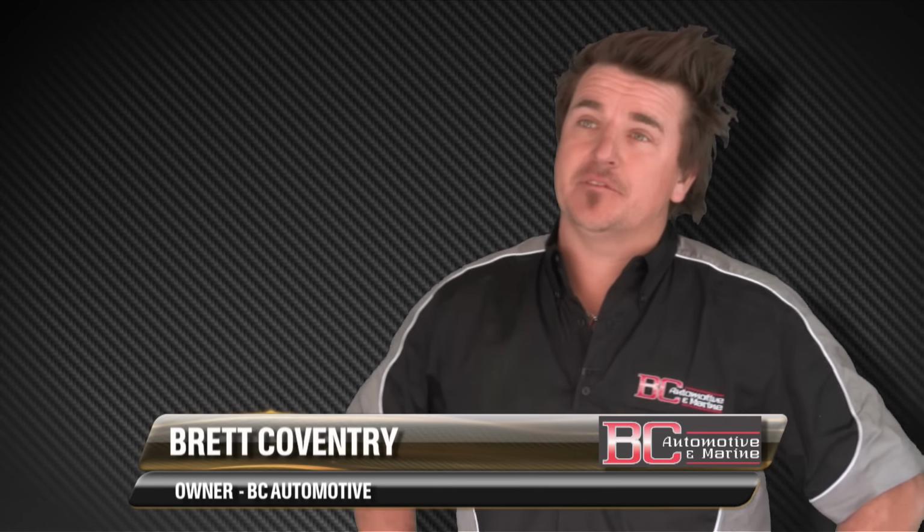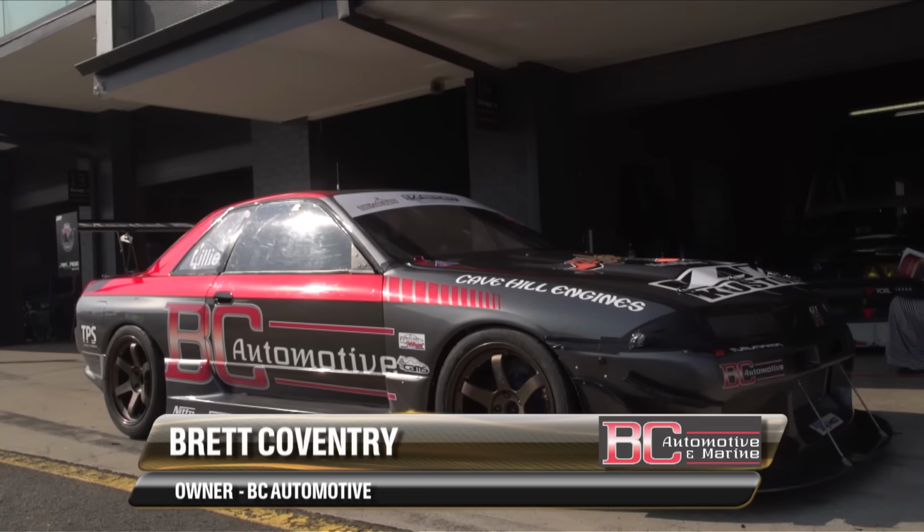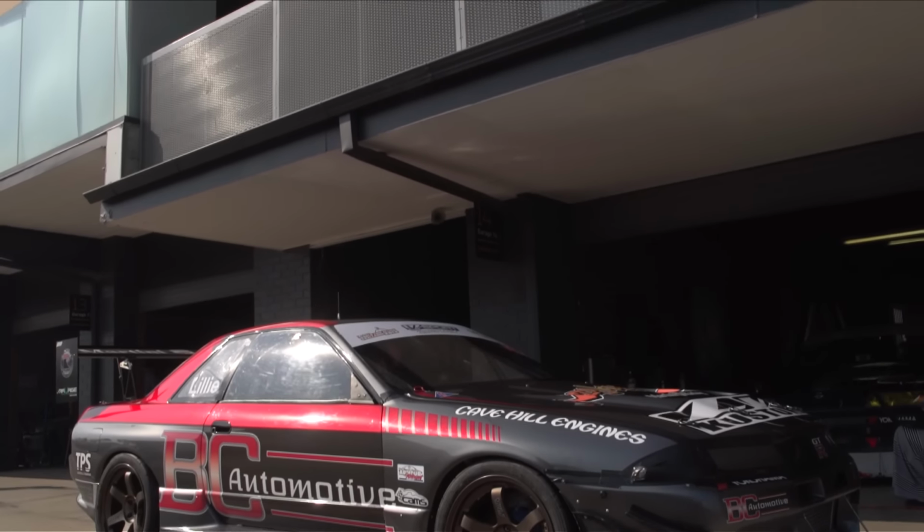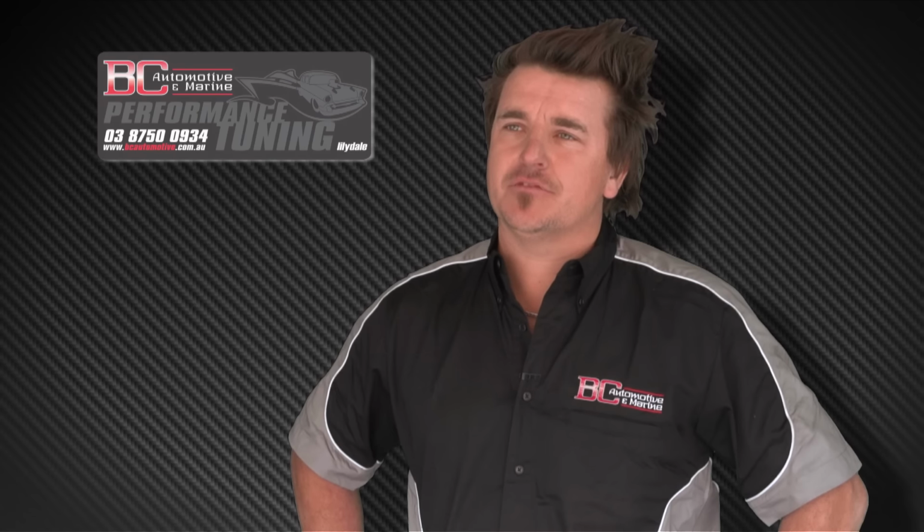This is the first time that we've come to World Time Attack. We've brought a R32 GT-R Skyline. Yeah, it's making good grunt. We made 555 rear wheel kilowatts.